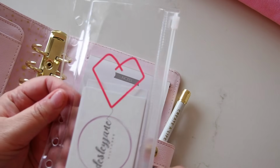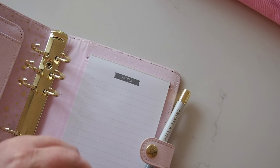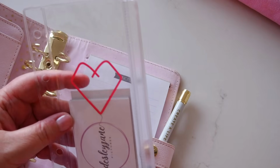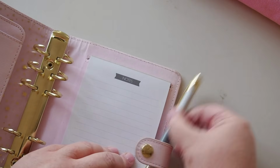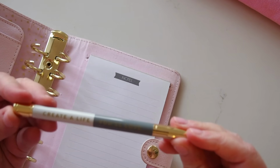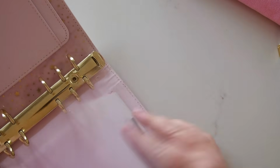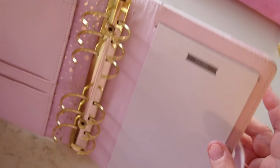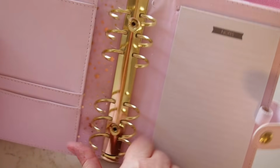Also in here is the little zipper pocket, I think it came with this. I'm not certain now actually. And I've just got some business cards in there. I have a Create a Life You Love pen in here, and then this is the notebook that came in the back of the planner. I often just scribble on that, even often when I'm setting up my next week, I'll use this paper to do that.